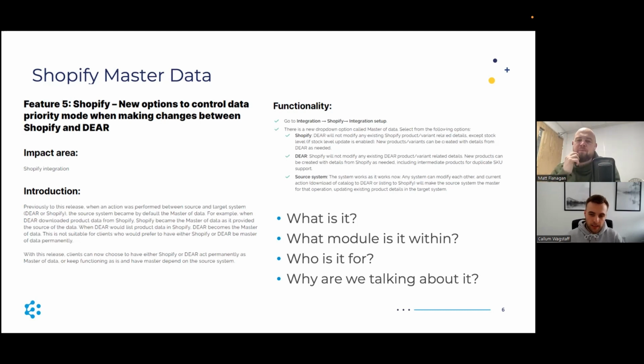Yeah, people always asked us this question and there was never really an answer, to be honest, because it would work in both systems and then it would be an informal decision that you would make. Okay, Shopify is going to be our master, so we'd just update Shopify, or we'd say DIA is our master of data and we'd only update DIA. But in theory, you could do either, because there wasn't anything stopping you.